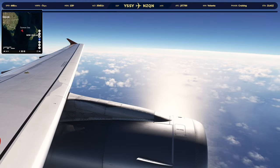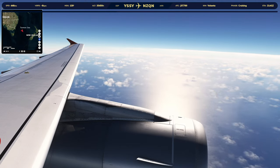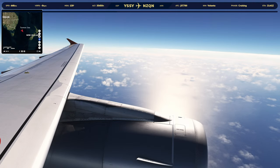Animation maker, what engines does the A320 have? This one we have has IAE engines.